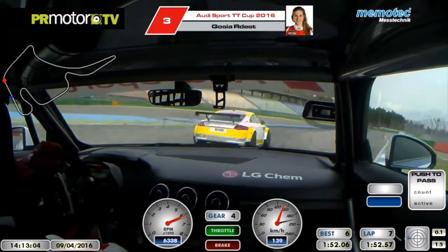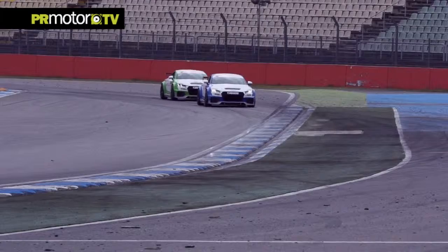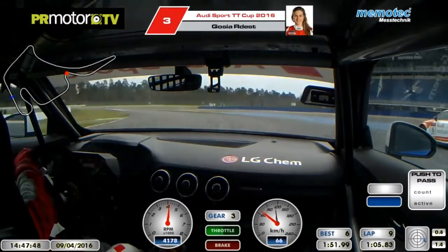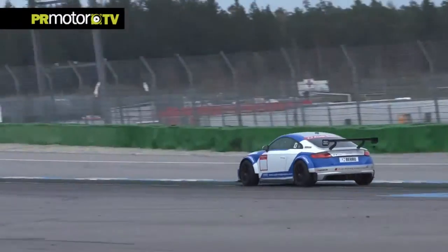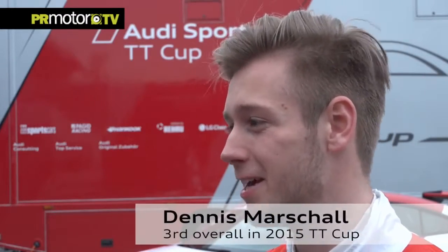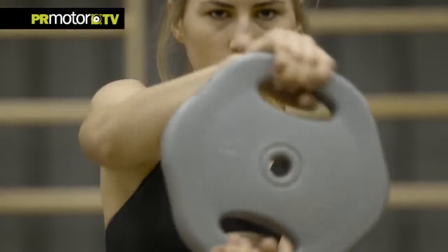The thing I really love in motorsport is that I can compete. I love to race, I like to overtake, so that's the thing that is bringing me more and more fun. Yeah, Gosia's really fast, and also really fit, I have to say. We did the fitness camp together, and I was really surprised how fit she is, and I think she can be in the top spot this year.